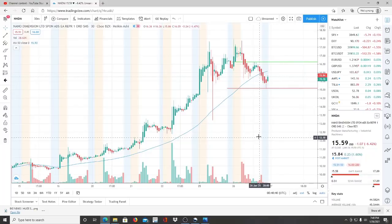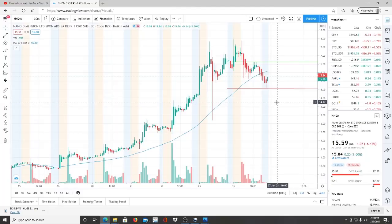So anybody that has not had a chance to get into Nano Dimension, if there is a pullback going into February and these offerings start to happen, it might be a time to consider looking at Nano Dimension, doing some research, and looking to see if institutional investors continue to load up, which I believe they will. Well, we should see them load up because that's the whole point of the direct offering. They get to load up on shares at a discount before it continues to run up.